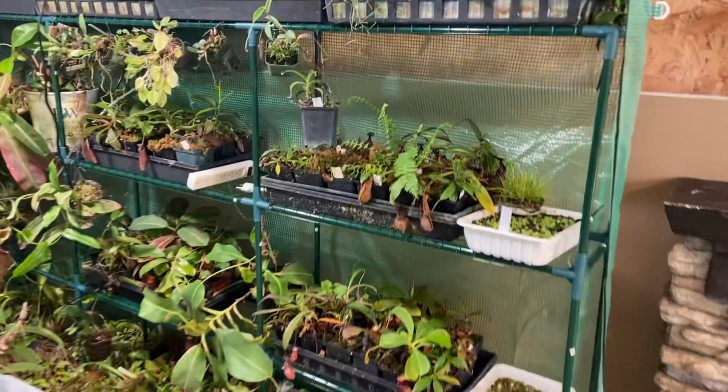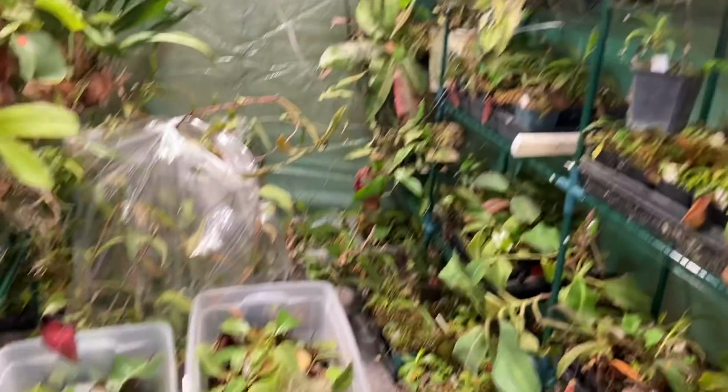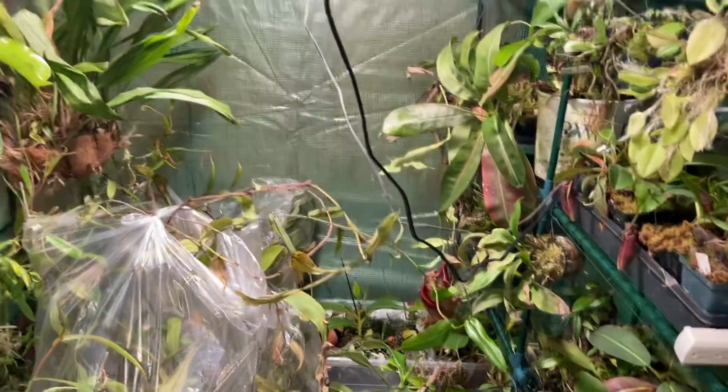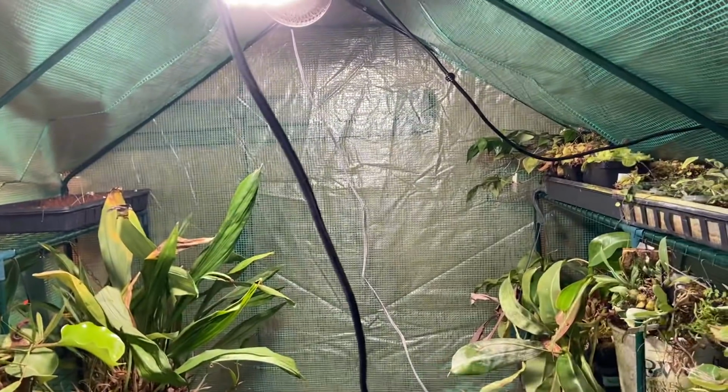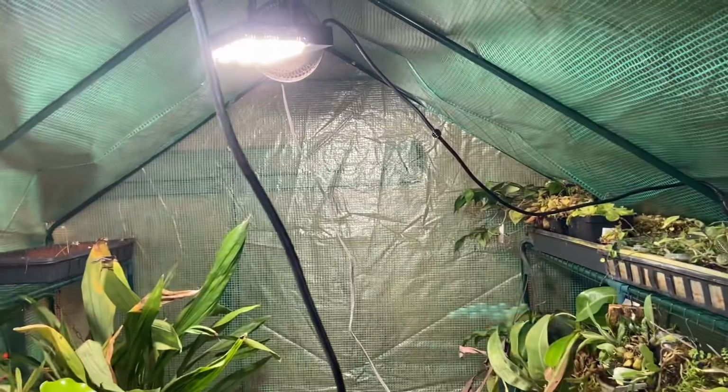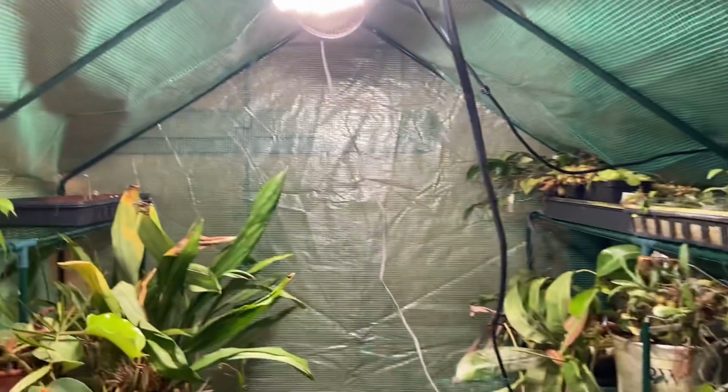This is my Highland stuff. It is the least worked on and the most packed right now. The lighting is sort of medium. It's bright, but I don't want it too hot in here. So I've got some weaker lights going, some like 40s and some 70 Sansi lights in this one.